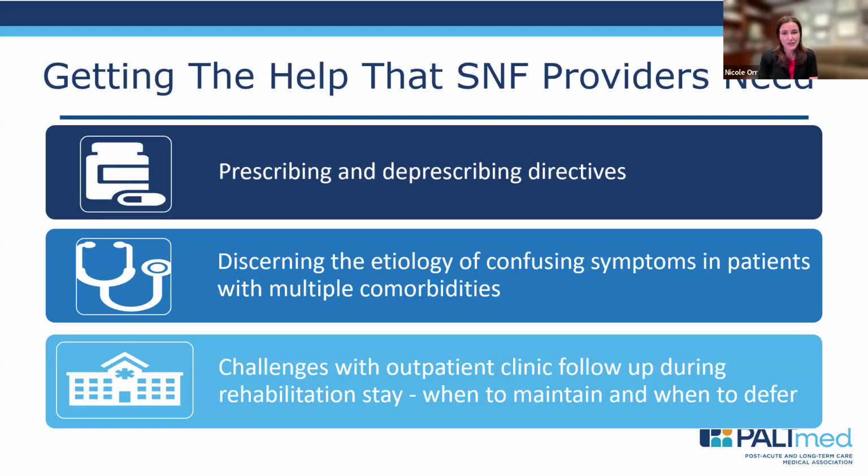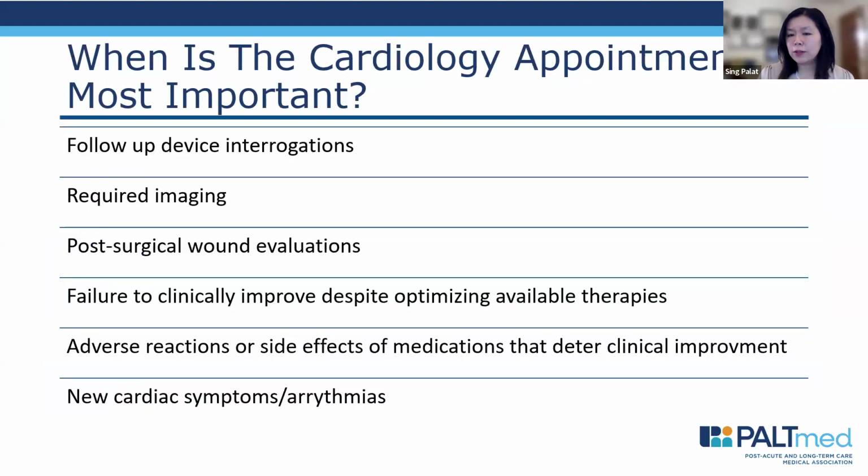And it's important to understand, when do you really need to have the patient leave the facility for a cardiology follow-up appointment versus not? That's often one of the questions that comes up: does this cardiology appointment have to happen during the rehab stay, or can it wait until afterwards? How do you answer that question?